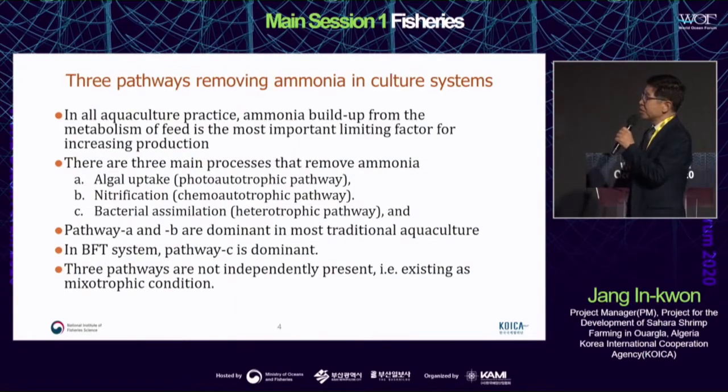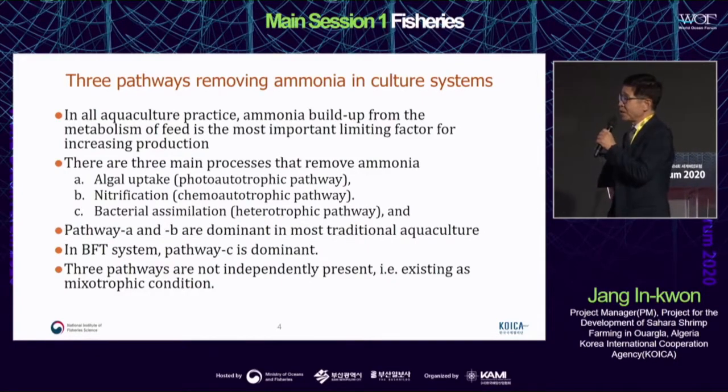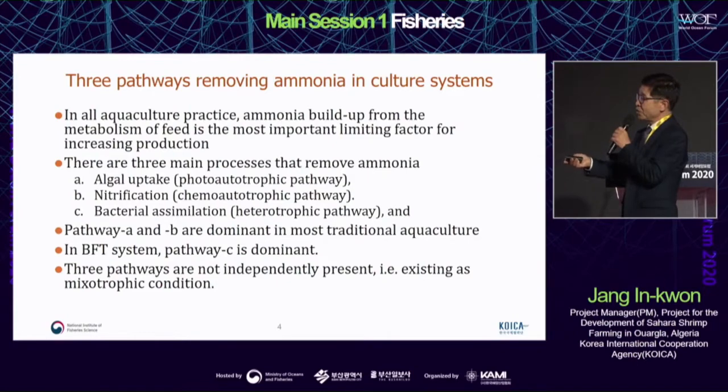There are three pathways to remove toxic ammonia in a culture system. In all culture practices, toxic ammonia built up from the metabolism of feed is the most important limiting factor for increasing production. There are three main processes to remove ammonia. The first one is algal uptake, and the second one is nitrification. These two pathways are very typical and dominant in most traditional aquaculture systems. But the third one, bacterial assimilation, called the heterotrophic pathway, is dominant in biofloc systems. But the three pathways do not exist independently; they exist in a mixotrophic condition.